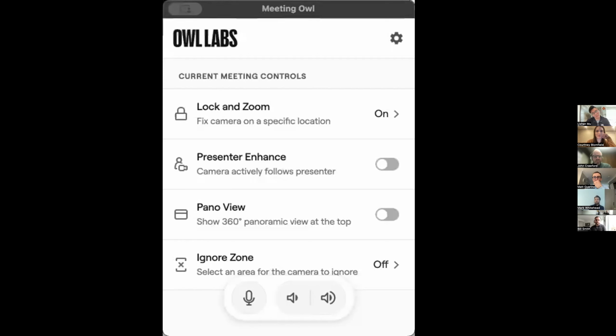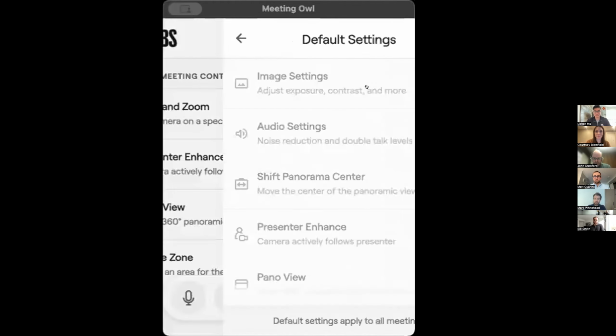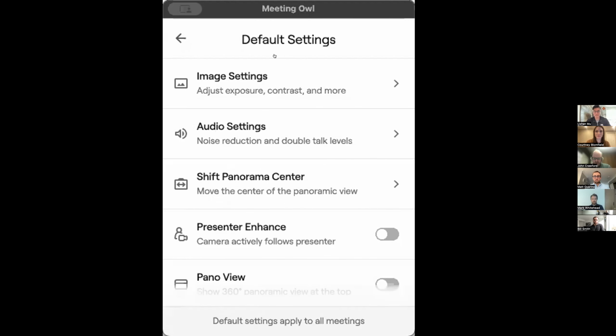So the Meeting Owl app on both desktop and mobile is the first step in setting up and registering your Owl devices. The app is going to guide you through the setup process and get you ready for your first meeting. But beyond the setup process, the app also enables the in-room controls for fine-tuning and customizing your Owl to the environment, kind of like Courtney mentioned earlier. You can adjust the current meeting settings from this screen here. You can also control the default settings, which are the settings that Owl reverts to at the very beginning of every meeting by going here to the default settings menu under that gear icon.